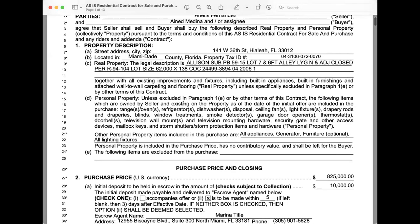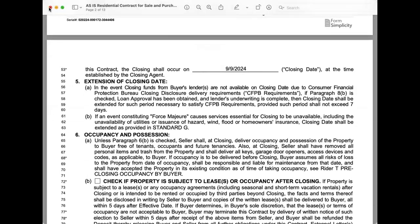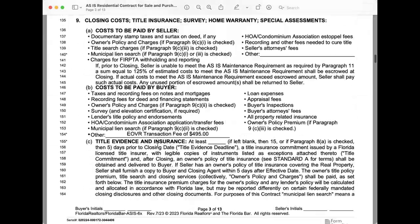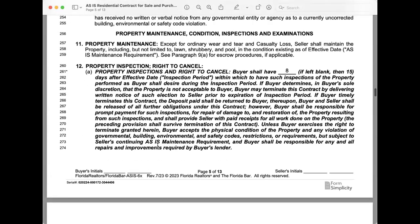All right, so we're looking at a purchase and sales contract. I think I opened the wrong one. You know, let's just use this one, but I thought I was opening a blank one.